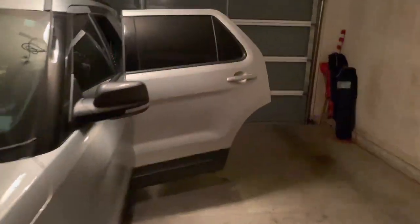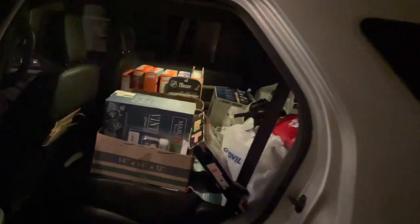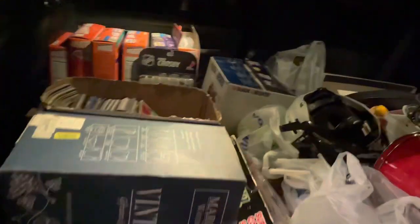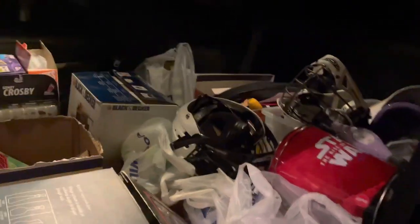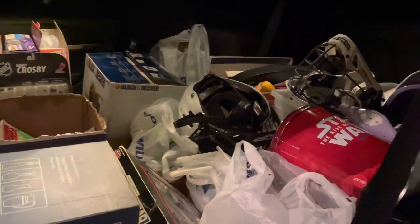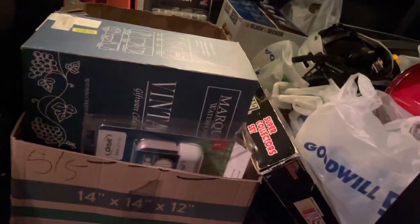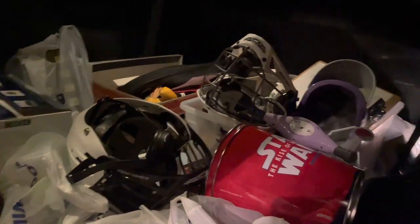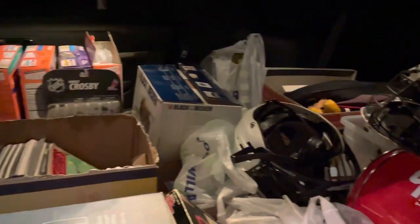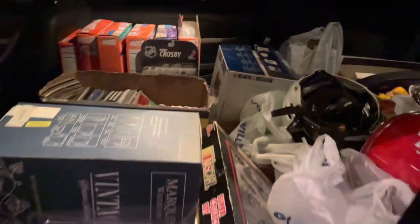All right, let's go out here and take a look inside the car and I'll show you how much stuff I've actually bought over the last few days. Take a look inside. You can see the car is packed with stuff. All these items are either from the local auction that I picked up this morning, from Goodwill, from a local thrift shop, from just about every type of place you can find. I'm going to pull some of it out, get it inside because it is hot in the garage.